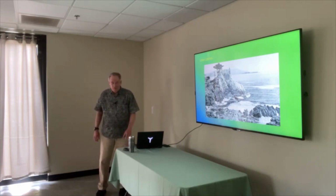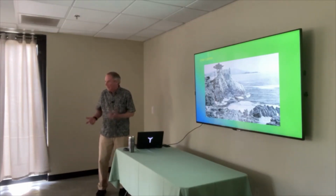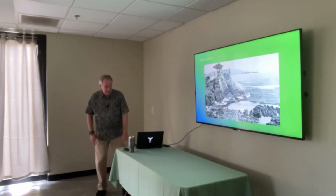Now, if you try to look for Ansel Adams photos of this tree, you won't find them, even though he lived in Carmel Highlands. And why was that? He respected too much the photographers that lived in the area and the other people. He decided that he would never photograph cypress in the Monterey area. Interesting.